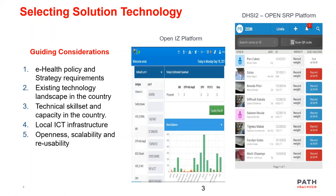OpenIZ fit the requirement in the sense that, in terms of design, as we're going to see later, it's really interoperable with the existing system. And then on the skill set needed to support the platform, Tanzania at that time had the required skill set, the software capacity, to be able to support the software beyond partner support.